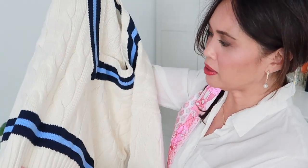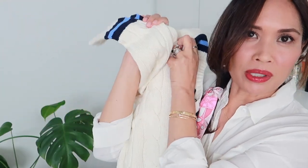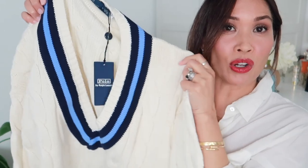So I'm gonna try this on. It looks a little bit cropped, but I got a medium and it said it was oversized, so I'm hoping that it works well on my build. So we'll see, but my sister will know exactly where I got this. In fact, in high school, I probably would have bought an extra large just because I wanted it really big and baggy and draping. But we're gonna try this.